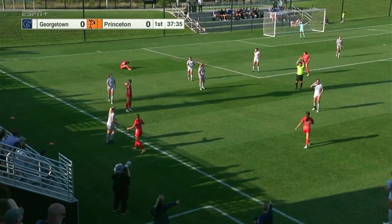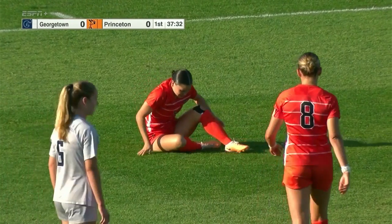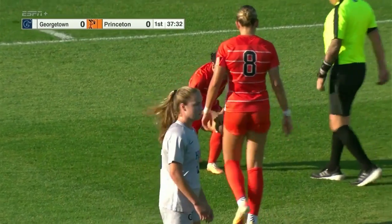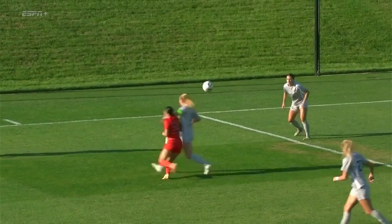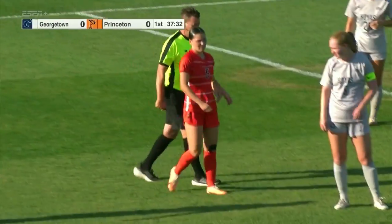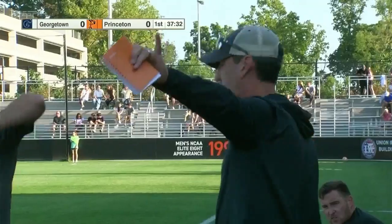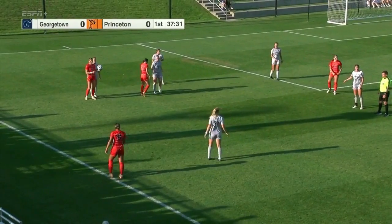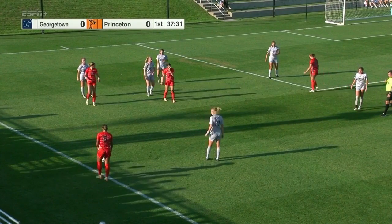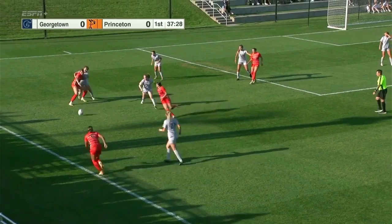Collision there. And a Tiger down. Take a look. Bit of a late challenge there from Turner on Drew Koumans. The game for Georgetown is going to have to be find a way to slow down Koumans with that back three.